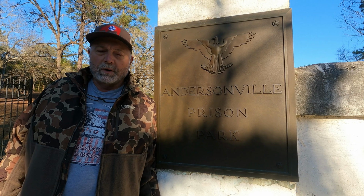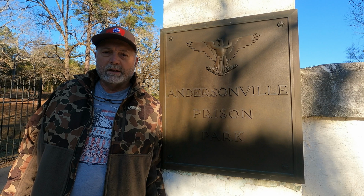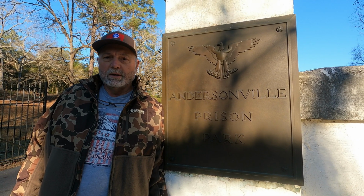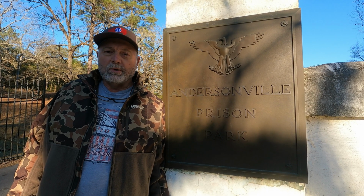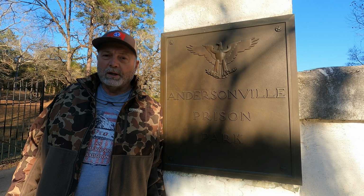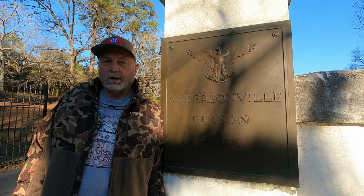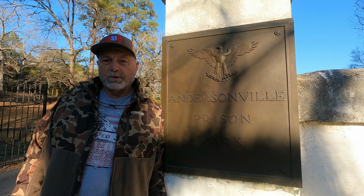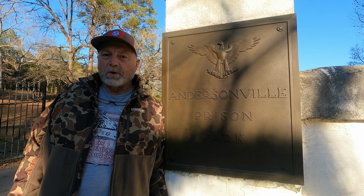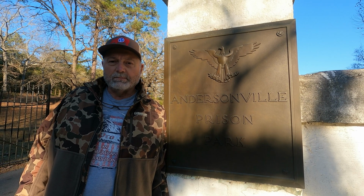But first thing we're going to do is go see the visitor center and check that out, watch a little movie and learn a little more about this park. Just one thing to note, if you're coming here, you have to be coming here on purpose because it's pretty much in the middle of nowhere, and that's how the Confederates wanted it. So it wasn't easy to get to, so Union troops could free the prisoners. But there's a sad story about this place, but y'all come along with us and we'll check it out. Here we go.